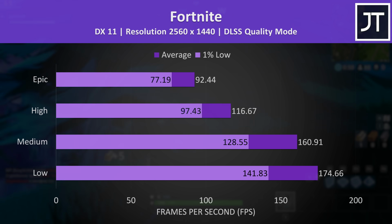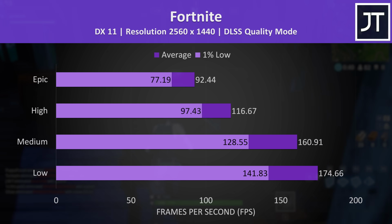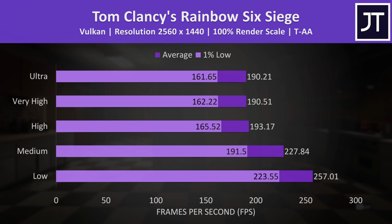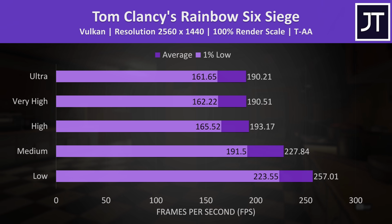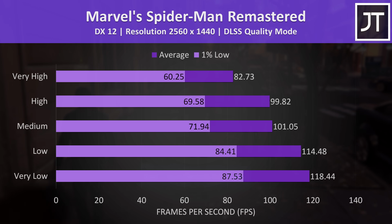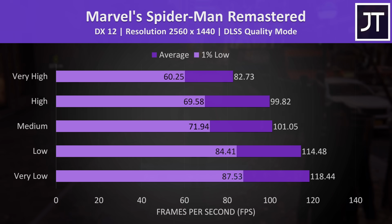Fortnite also has DLSS and is definitely playable at max settings, but if you're playing competitively, you probably want higher FPS, and medium settings would get the average frame rate close to the screen's 165Hz refresh rate. Rainbow Six Siege runs on a potato, even at 1440p. Even the dips in performance, aka 1% lows, were close to the screen's refresh rate, so absolutely no problem at all here.